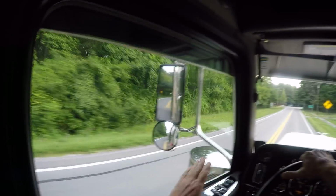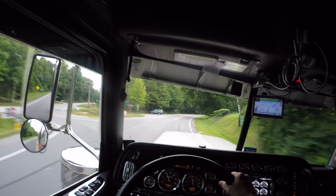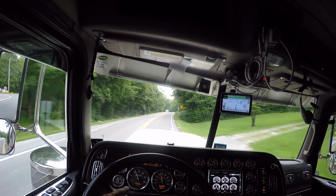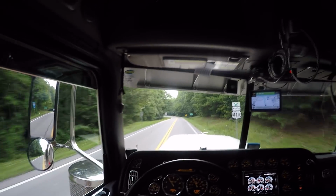Wished I had a camera out there on the mirror, but we would have to stop to fix all that. But hopefully you guys will enjoy. Let's see, 30 tons, 30, 35 tons, 20. So we got to do 20 miles an hour.